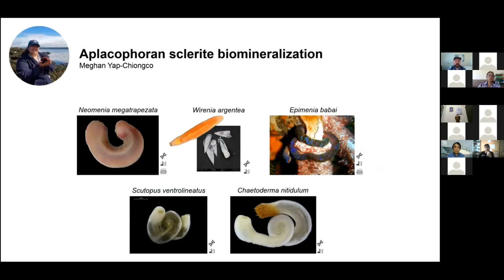So to design good probes, we need to be able to use our transcriptome data, but then map those probes to a genome to identify those that are going to be matching to an exon-intron boundary. And so for that reason and many others, my student Megan Chungo is sequencing not 1, but 5 Aplacophoran genomes. We're sort of cheating by starting with some of the really big ones: a giant one, Neomenia megatrapezoida from Antarctica, and another big tropical species, Epimenia babai.